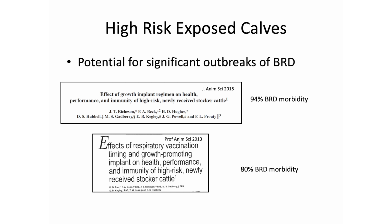These are a couple of different studies that were looking at different things, but they used the population of high-risk market calves as their population in the study. And you can see how many of them they had to treat for respiratory disease sickness. And nearly every one of them in this study got sick. And they weren't challenging these calves with disease. These are just high-risk calves. When they brought them in for these other studies, they had to deal with this kind of morbidity. So you just got to be prepared for it.